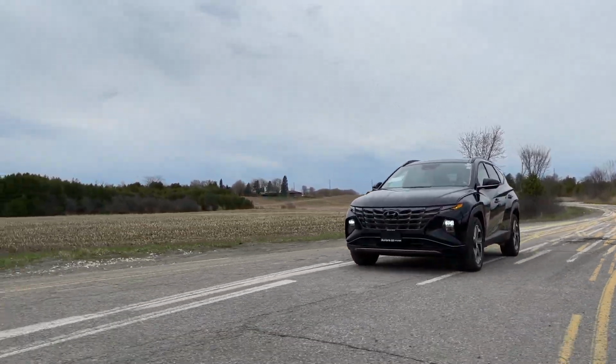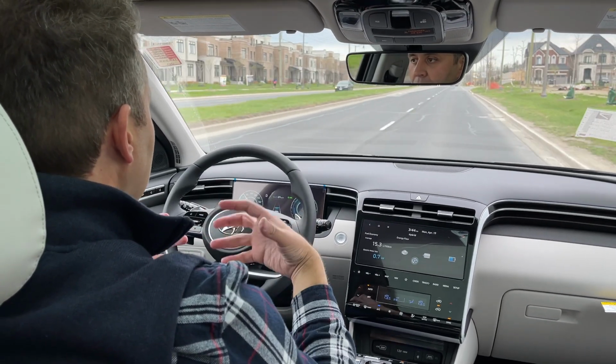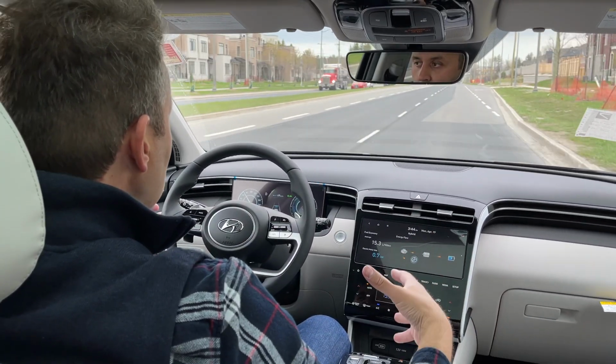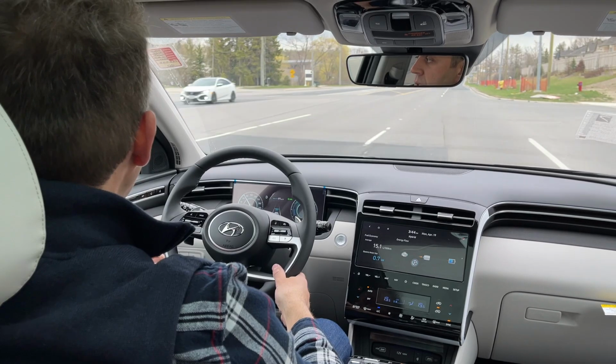I like this thing. I like how it drives. It's comfortable. It's different. It's a different experience from any other Hyundai vehicles, to be honest. I can feel that difference. The entire interior is so comfortable for someone my height. It feels spacious inside. I love that.